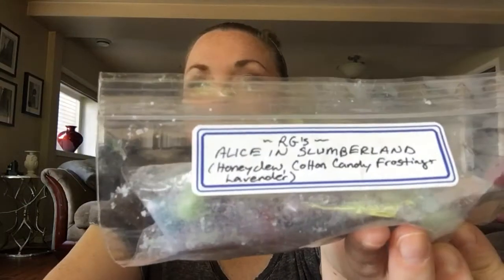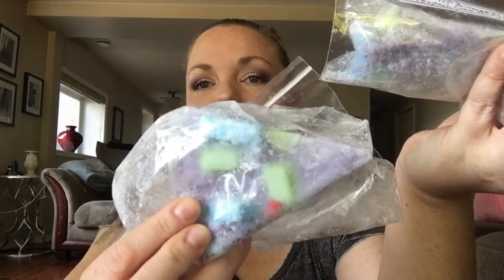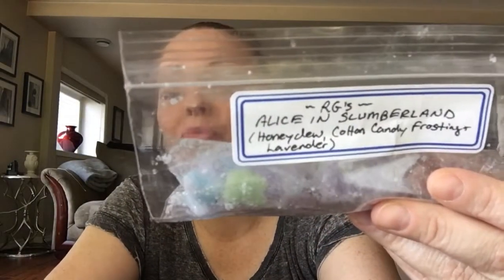It is Alice in Slumberland, which is honeydew, cotton candy frosting, and lavender, and this is beautiful. And this was a half pie. I gave one to my friend Sarah. I gave 1/4 of it to my mom, and then I was left with 2. And oh my God, this is so beautiful. I can't say anything more about that. It was wonderful.